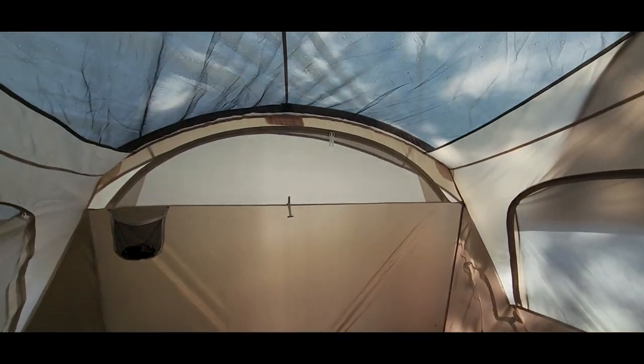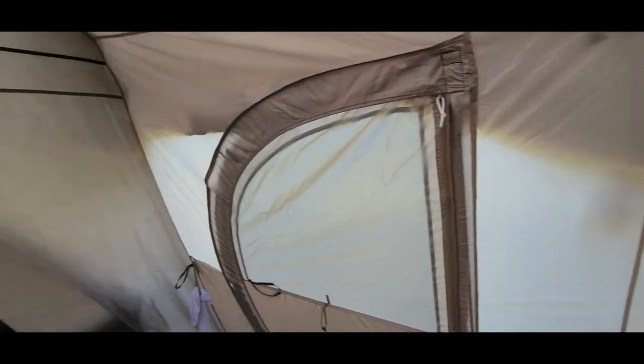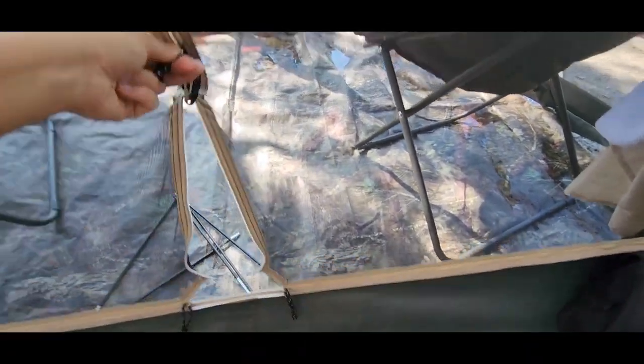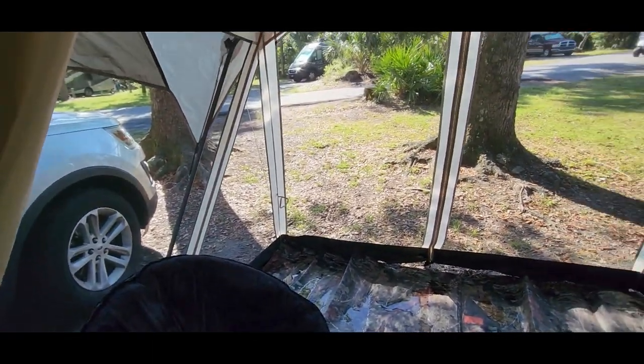And we did have to put the fly on last night because it rained a little bit, but it was a really relaxing, nice rain, and hopefully we'll take this off tonight because it doesn't look like it's gonna rain at all, and I think the weather's not showing any rain. So here's our screen porch. And our chairs got a little bit wet, but we're gonna put them in the sun to dry out today.